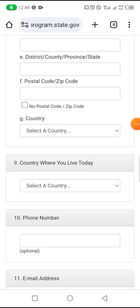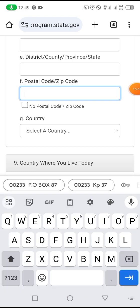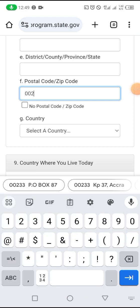Right from there, you come to postal code or zip code. Now, if you are from Ghana, the postal code or zip code for Ghana is 00233.